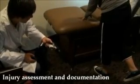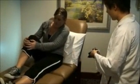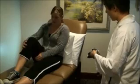Dr. Lee and Amy discuss her condition. He asks her to perform 3 different types of movements in order to assess her injury. As Amy takes on each pose, he takes a picture.